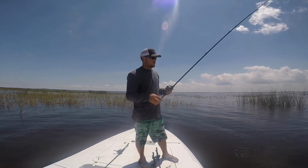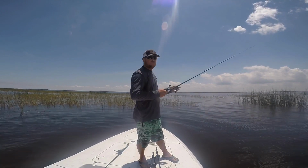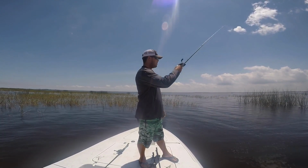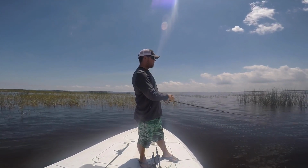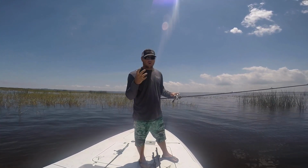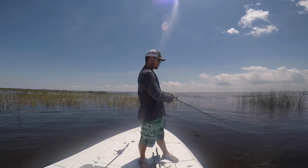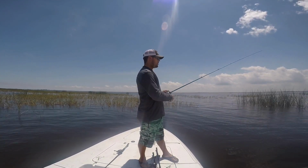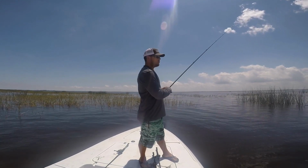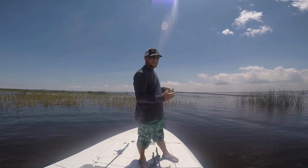Let's try that again. We'll take this jig for instance. What I see a lot of people do is they'll flip to their target, and as soon as it hits the bottom, the first thing in their head is worrying about working the bait. Sometimes I'll flip a jig to a target and I like to let it hit the bottom and hop it in place a couple of times, then reel it out, whether you're dragging.